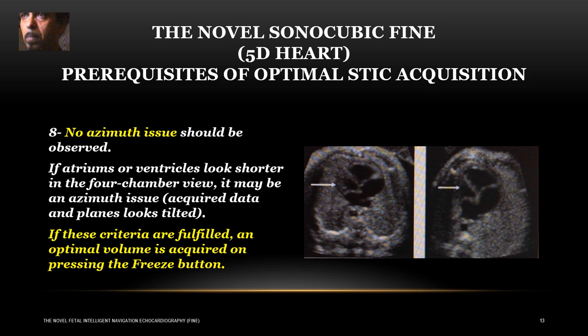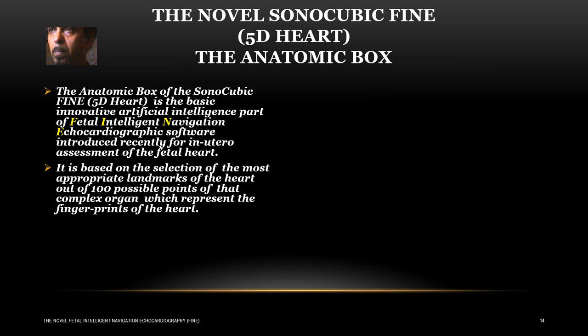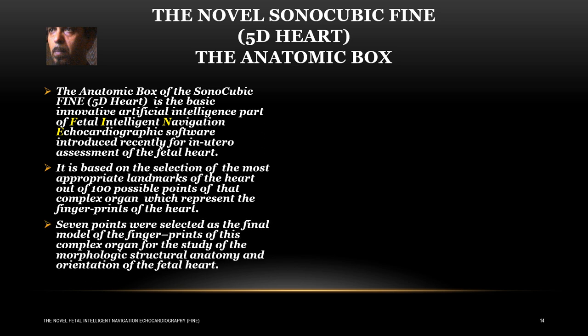The anatomic box of the Sonocubic FINE 5D heart is the basic innovative artificial intelligent part of the fetal intelligent navigation echocardiography software introduced recently for in utero assessment of the fetal heart. It is based on the selection of the most appropriate landmarks of the heart out of 100 possible points, that represent the fingerprints of this complex organ.